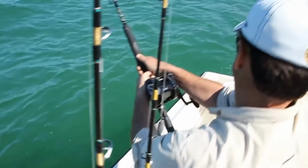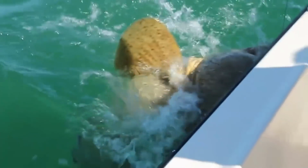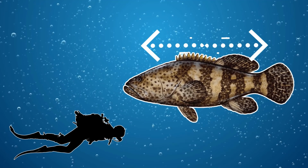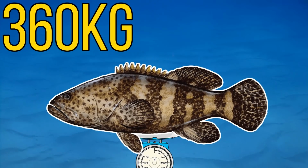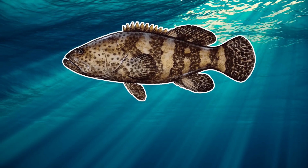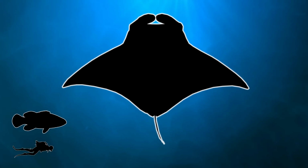But because of this, around the waters of Florida, if you catch a Goliath grouper, you must return it to the water unharmed. But judging by the size of this fish, it's not going to be easy to put it on your boat anyway, as they're thought to reach a maximum size of around 2.5 meters, or around 8.2 feet. And at this size they weigh around 360 kilograms, or around 800 pounds. And to put that into perspective, that's around the same weight as a dugong or a leopard seal. So there really is a reason to have Goliath in their name.